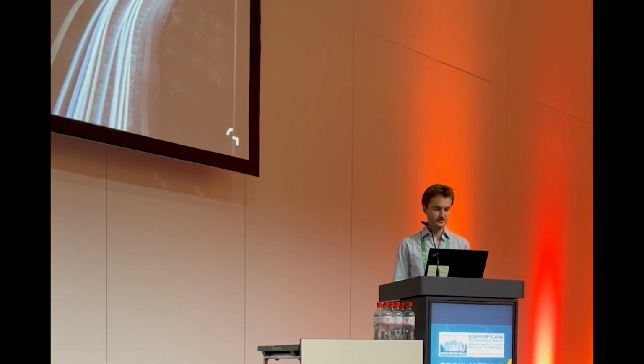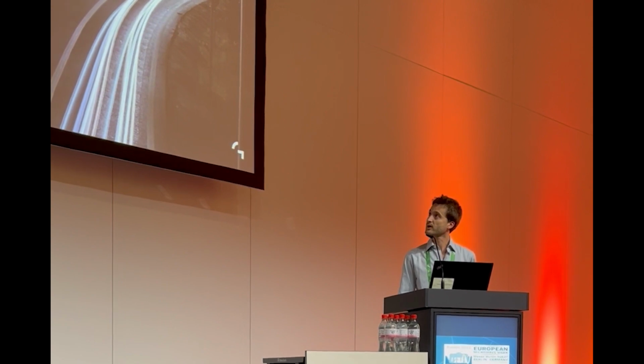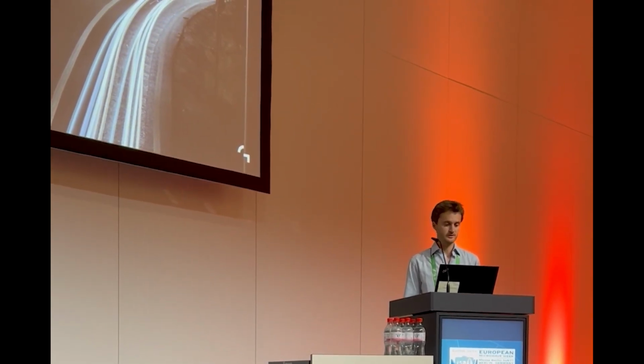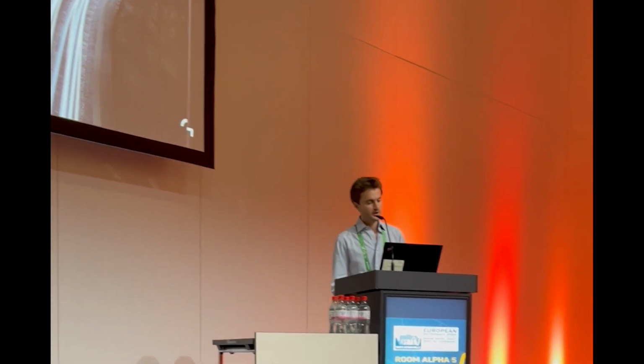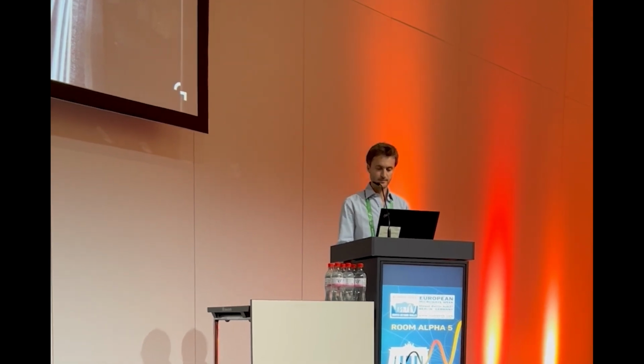So a very quick introduction to the agenda. We'll start with a bit of background on the company, the technology, and overall our automotive offering, since this is the topic of the session. And then we'll enter into the details of multi-layer waveguide technology. We'll touch upon the key benefits, introduce a demonstrator, and wrap up with the conclusion.